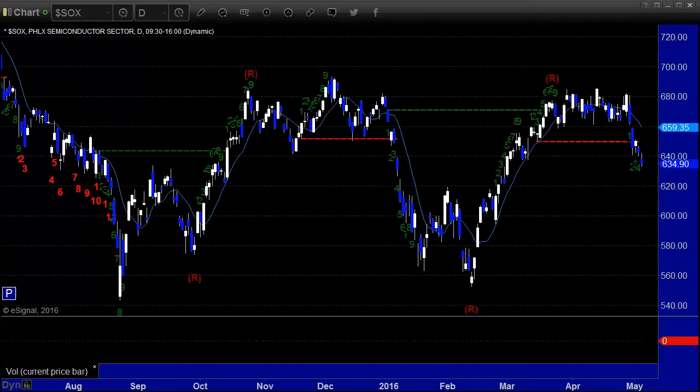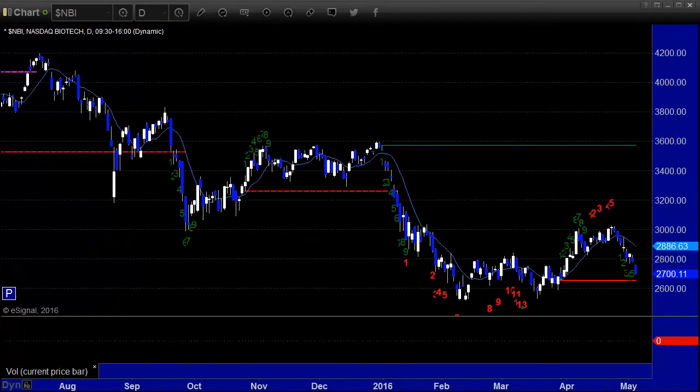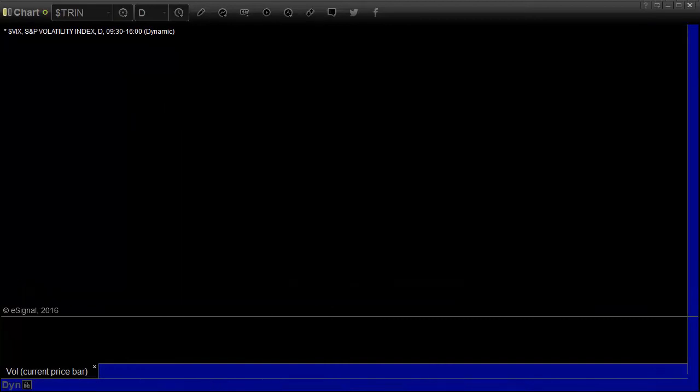SOX down 7. Continues to leak under, new 2-month lows there. Biotech's down 81. This is not pretty. And remember, as go banks and biotech, so goes the market. If this doesn't hold that red static trend line, look out below on the biotechs. VIX up 45 cents, almost making a new high for the month intraday.